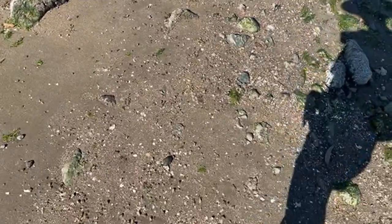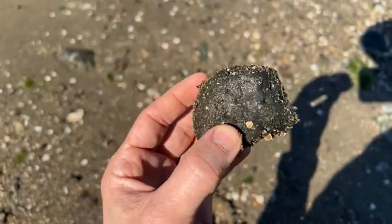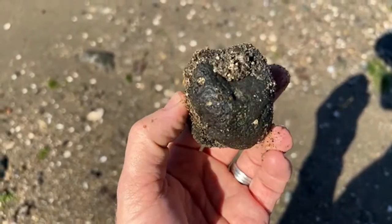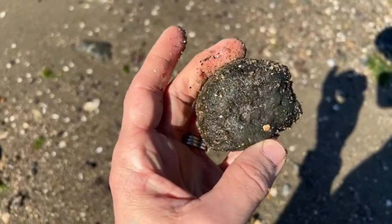Oh, there's a non-conformity. What are you? Why are you so different than everyone? Piece of basalt. Where did you come from? Very bubbly, gaseous basalt.